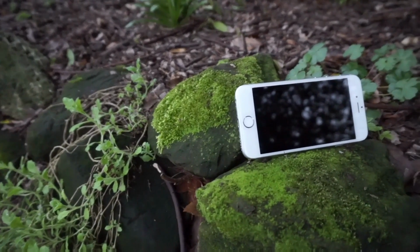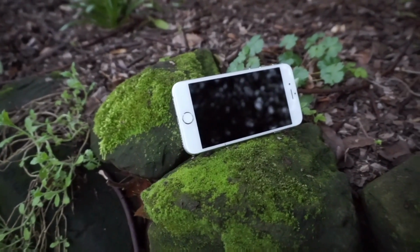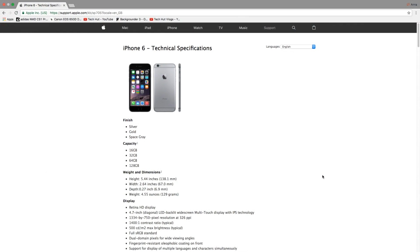Hi everyone, it's Anna from TechHut, and today I'm going to be talking about the iPhone 6, which was released in September 2014, and whether it's still worth getting in 2017. So first of all, let's take a quick look at the specs of the iPhone 6.